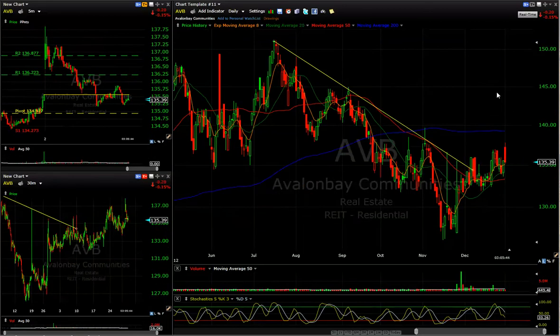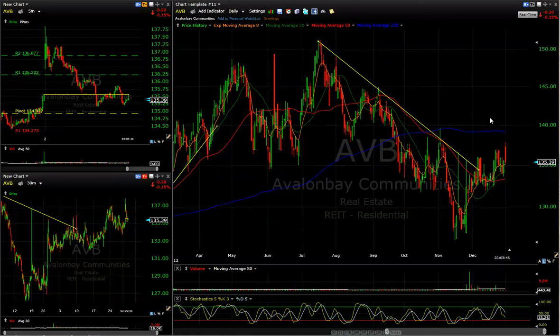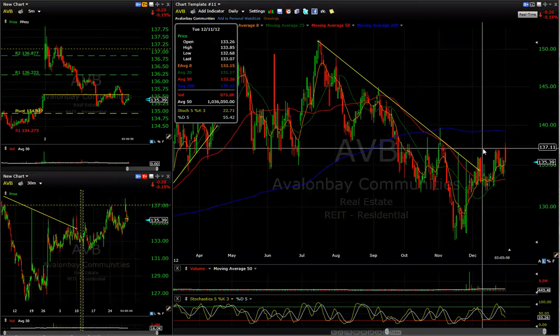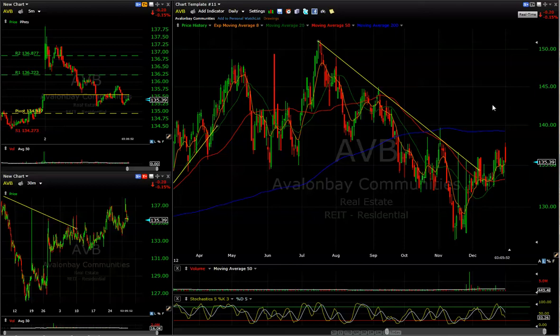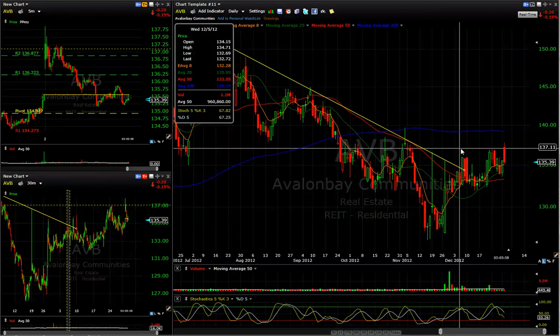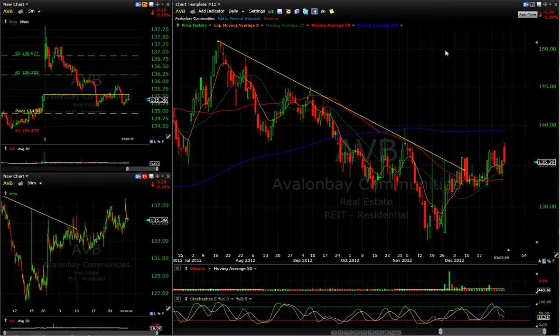AVB. I see an inverse head and shoulders pattern right here. Could make the case that over 137 this thing is worth getting long in, but it's a pretty messy chart, and despite breaking this downtrend, I don't know. A stock that's down today when the market's up so strong, that's something to be a little bit cautious of getting long on.